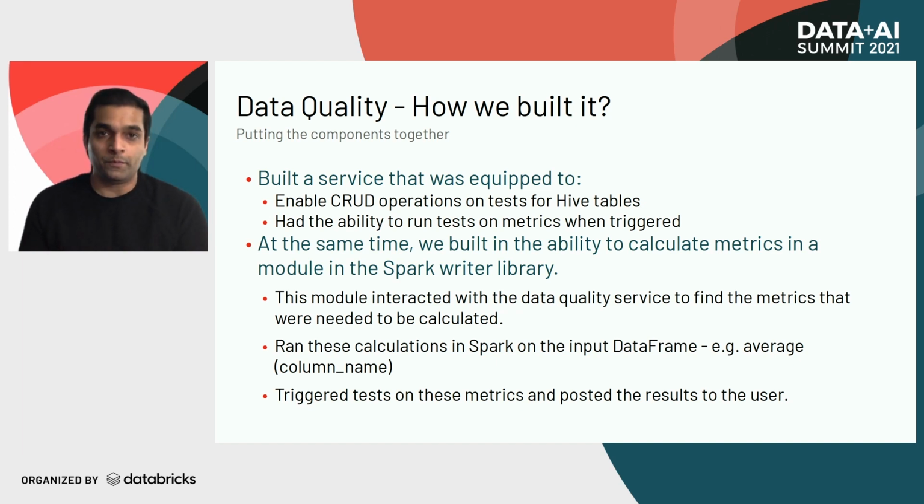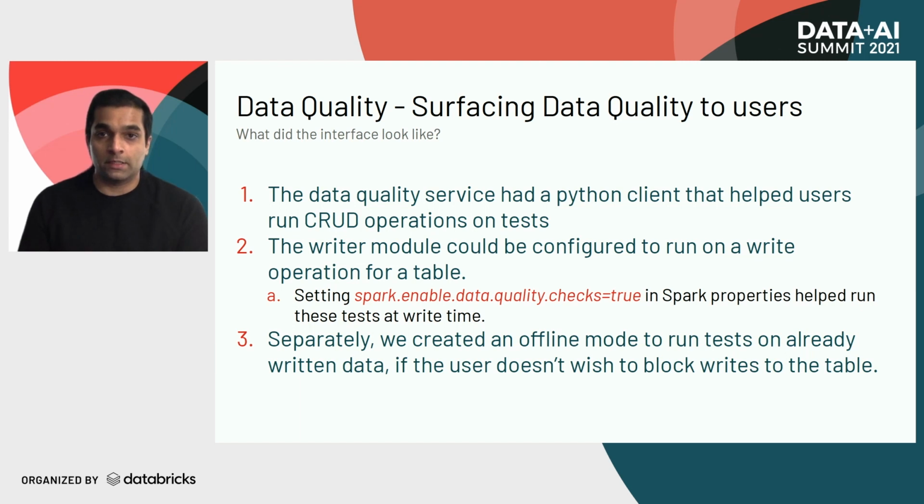So how do we surface this to users? For the data quality service we built a Python client. We're heavily in the Python ecosystem, and so we built a client that helps run CRUD operations. There's of course a REST API available. And on the writer module, it would be possible to configure this to run at the time of write. You could set something like spark.enable data quality checks to true in Spark properties, and that would help you run tests if they're initialized on your table.